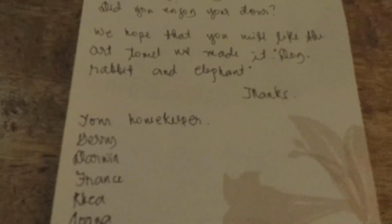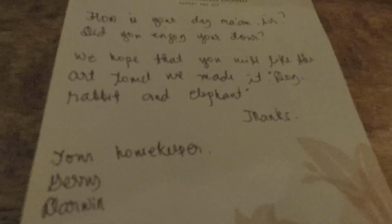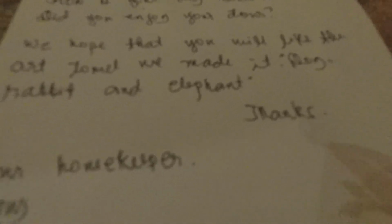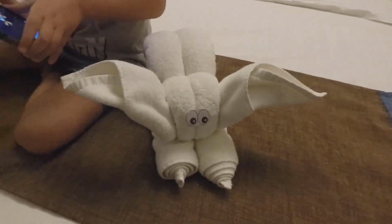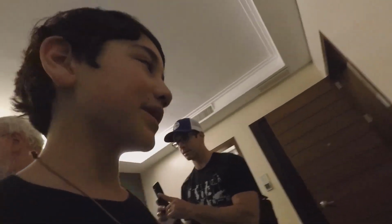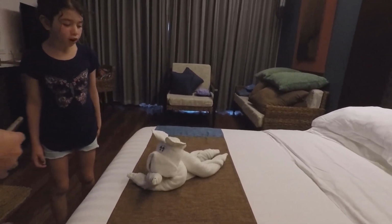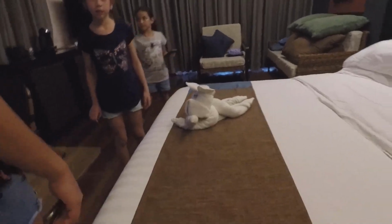Oh my gosh, check this out. How's your day, ma'am, sir? Did you enjoy your tour? We hope that you liked the art towel we made. Something like a frog, rabbit, and elephant. And check this out. It's a little bunny. It's a little elephant. They're so creative. We actually left them a tip, so that was probably why. Oh, so that's a bunny? That's not a bunny. Wait, I think that's a frog. No, I think it's a dog. It's a dog. Oh, sorry, Dad. A dog, not a frog.